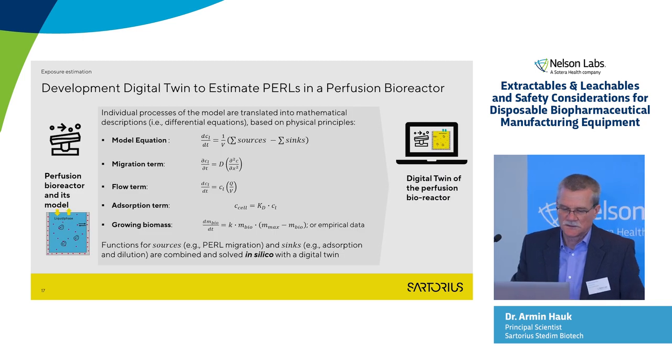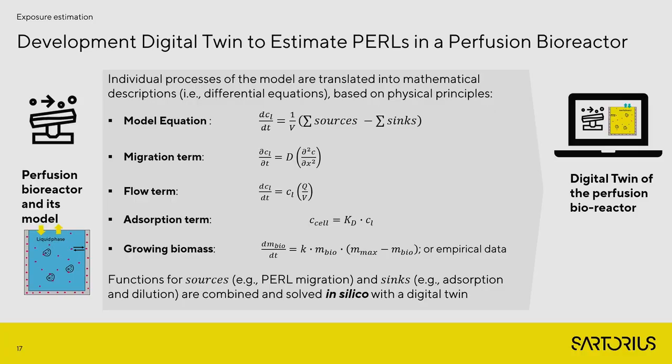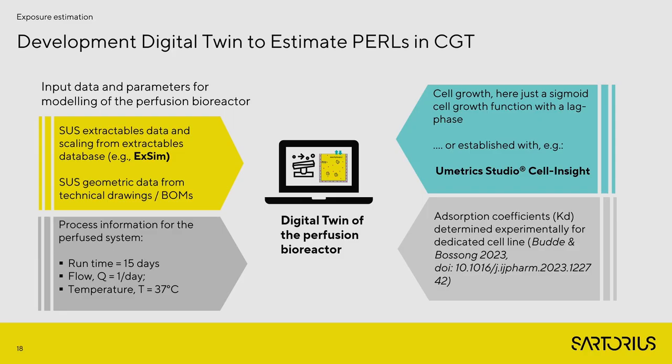Of course, it's not that big deal to find some physical and mathematical equations that can describe migration, flow, adsorption, and growing biomass. This is just examples, for example, for the growing biomass I've just assumed the Verhulst equation. You can, of course, use other equations for that. You combine it in a model equation, then you get a digital twin out of that. And for the digital twin, you need then some input data, and some input data can be used from our extractable simulator, so all the information on extractables and the geometric information from the extractable simulator.